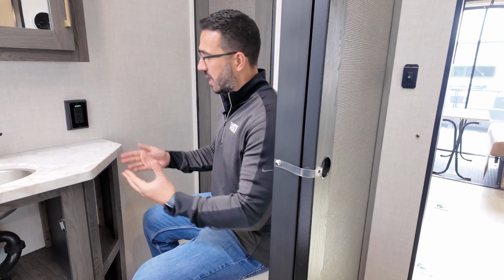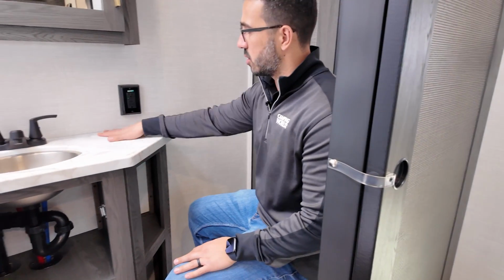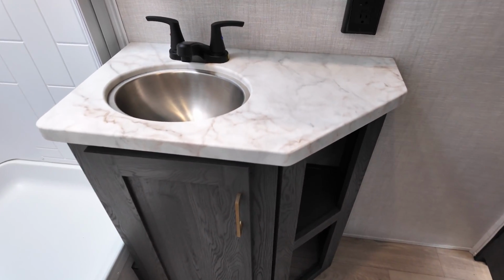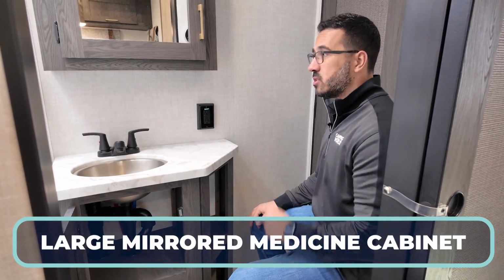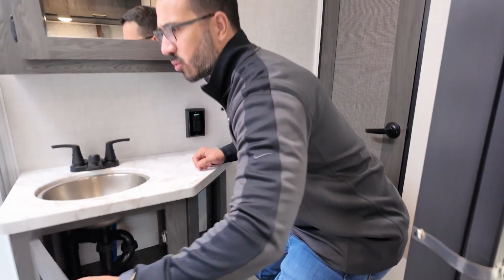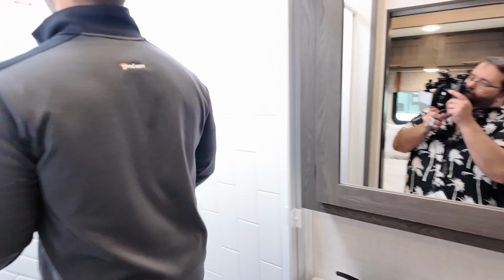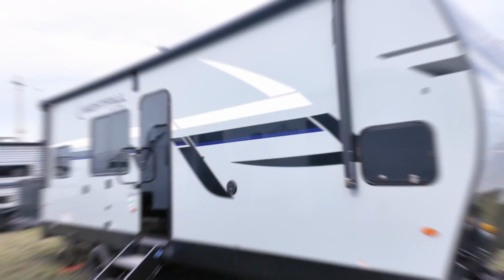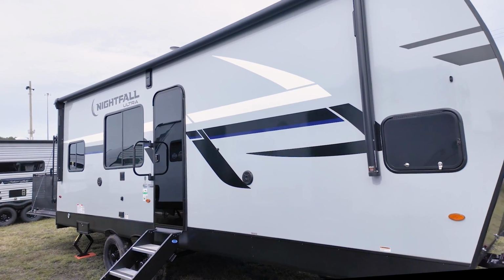But the sink space actually is pretty sufficient. You will see that you have some decent countertop space here, a little bit of storage there underneath. Big mirrored medicine cabinet up top. I do appreciate that. And of course, because we're in a toy hauler and this is the Ultra, you get that extra few inches of head height. I mean, you can almost be an NBA player and still be able to stand in here without having to duck your head down.